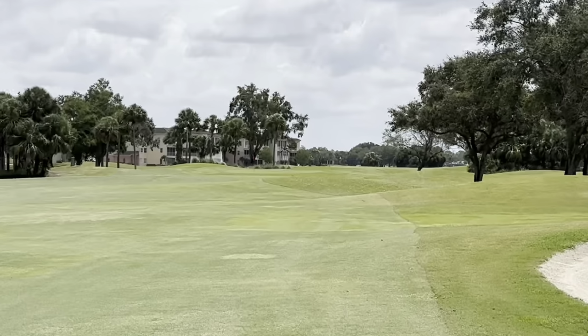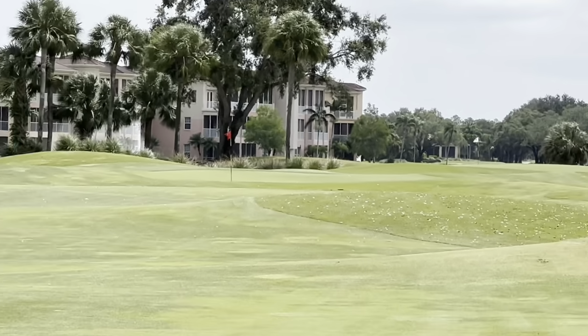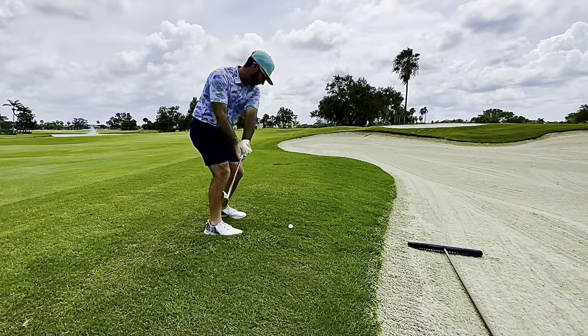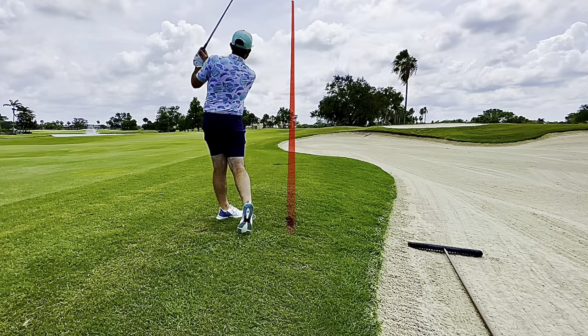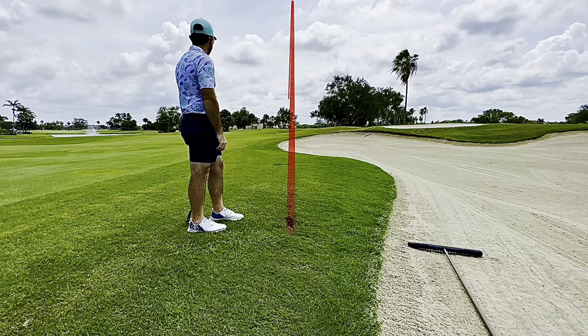All right, so we got 141 to that front pin. It's gonna be tough to get close. Yeah, so as expected, just came out hot. It's downwind, 141. Got a putt for birdie, but doesn't look really close from the back of the green.